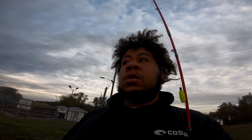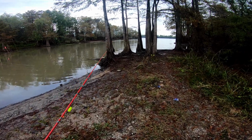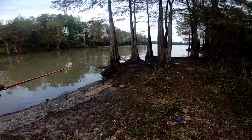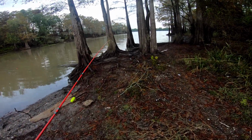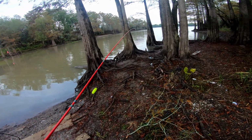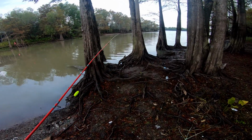All we got left to do is get down there. I'm gonna go fish the tree and catch what y'all want. There's a tree right there, as y'all can see, where I'm pointing the pole. There's a tree that goes out. I'm telling y'all, some big fish been pulled out of here.